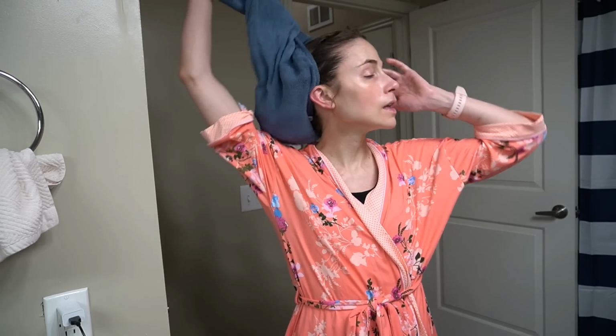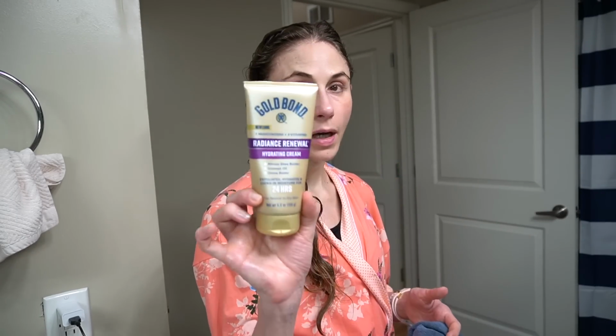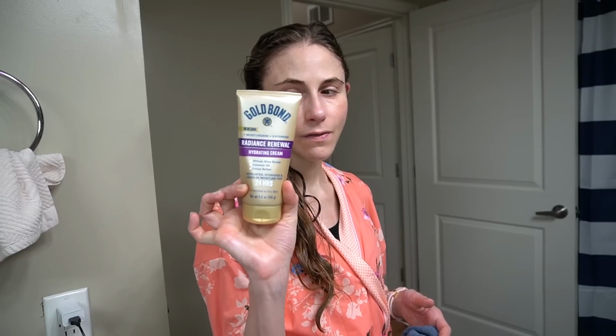I don't get the need for the glitter, because honestly, if you put on a moisturizer, it gives the skin a nice hydrated glow. Speaking of which, Gold Bond's Radiance Renewal gives that effect. Fragrance-free, no glitter, and definitely less expensive.